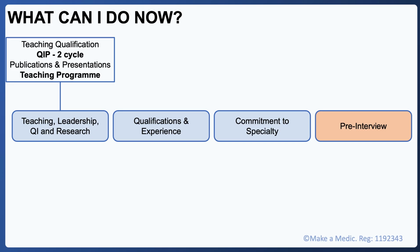Publications and presentations. A teaching program is another one where, in a short period of time, it's relatively easy to get high marks, and it's also something you can talk about well at interview, showing your commitment to medicine and to teaching, and the teaching that you've provided in the past.